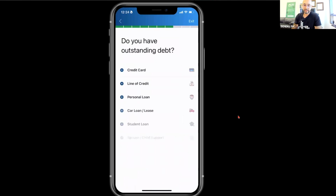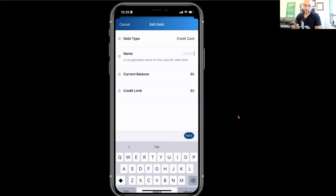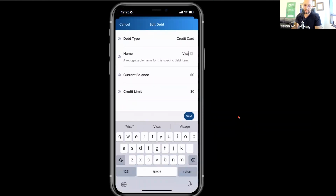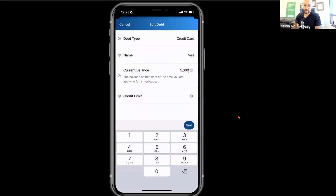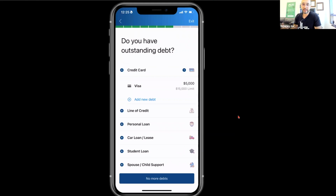Do you have any outstanding debts? And that's the debt UI I was talking about. Just watch how easy it is. Credit card. Yes, everyone has a credit card. It's a Visa. Balance is 5,000. And let's say my limit is 15. I can add an unlimited amount of credit cards. Not that it's a good thing, but I'm able to do it.